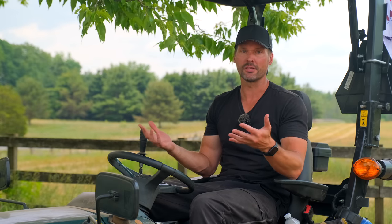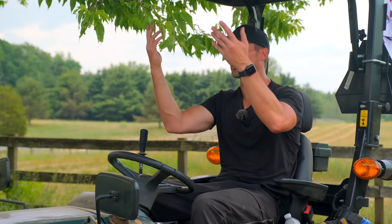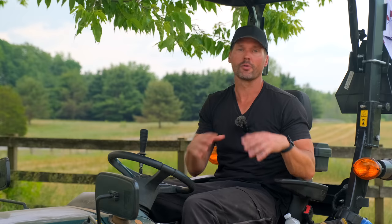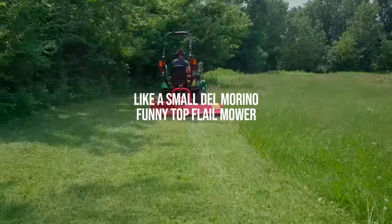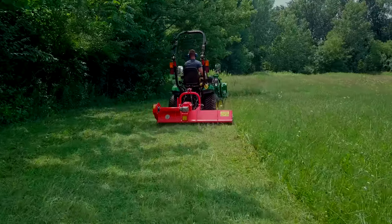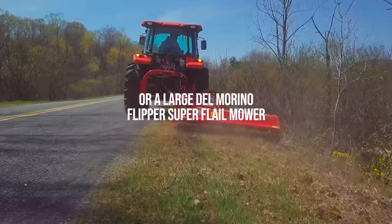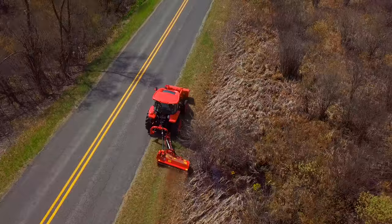I mean, what most of us need is a loader that lifts a certain amount of weight or lifts a certain height, or a 3-point that raises up a certain height. Or we want to run a certain size attachment that only comes in one size. But the thing is I sell attachments, and most attachments come in a variety of sizes, right? And so you can mow a whole huge hay field with a little compact tractor like this that's 25 horsepower, but it's gonna take you a lot longer. You're gonna run a 4-foot brush hog instead of, on a 60 horsepower tractor, you could run a 10 or a 12 foot batwing if you wanted to, right?